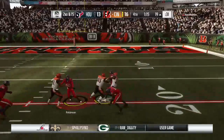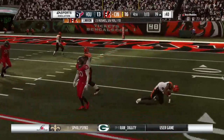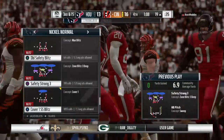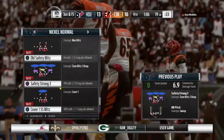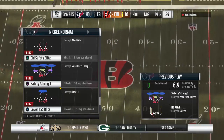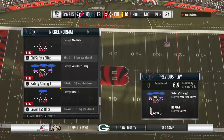After the penalty, it's Mixon, and he stopped immediately there. Nothing there, no gain, and now they're looking at a 3rd and 15. And now the question everyone's wondering, look at the clock, late 4th quarter, do they put the ball in the air here on 3rd? I don't.